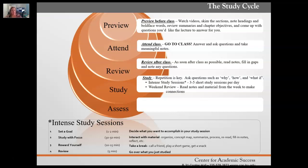That goal could be as simple as, I'm going to complete this homework session or this section during this intense study session. So I'm going to complete homework 5.3 or whatever it is. Or it could be something like, I want to learn factoring well enough to teach it to somebody else. So it could either be concept-based, or it could be being able to complete your homework. But set some kind of a goal, and decide what you're going to accomplish there.